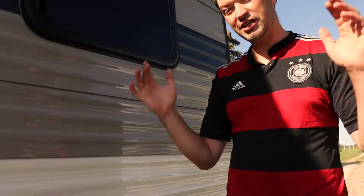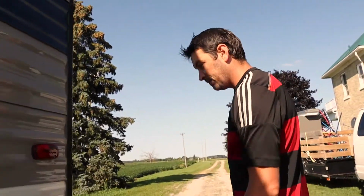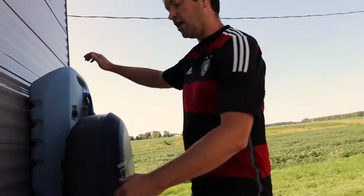So I did a complete mechanical check on the trailer before it goes out. Inside here is the black water hose for the poop, so just make sure that that's in there. The spares here, the honey wagon on the back is all connected, and that's about it. So that's just the circle check before you leave.